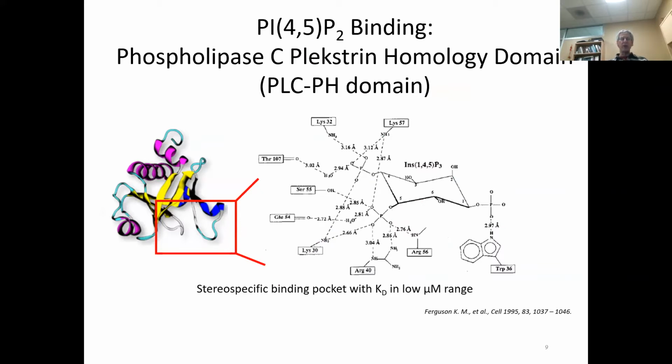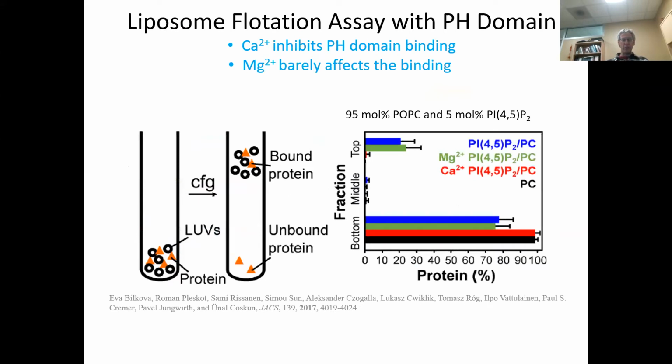So we worked in a team on this project. We had collaborators over at the Max Planck Institution in Dresden, Germany, led by a collaborator of mine named Uno Kaskun, and he was doing old-fashioned 1950s analytical chemistry assays, or bioanalytical assays, called a flotation assay to try to understand this particular system. He would take a test tube and he would put lipid vesicles in it. These vesicles would contain a regular lipid called phosphatidylcholine. This is the most common lipid present in your body, and he would add about 5% of this PI45P2 to it.